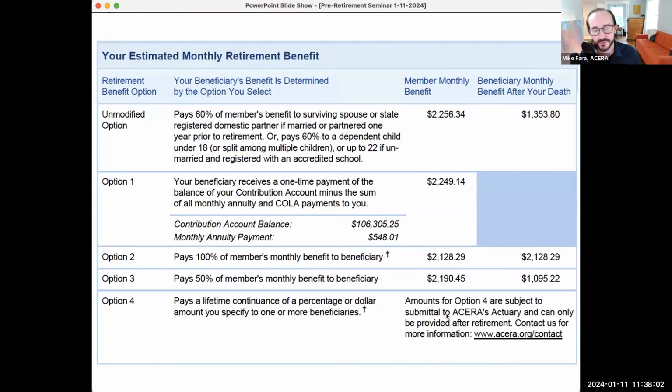Option number four, there's so many different permutations that you can do that we can't really put it in the calculator. If you want to see different scenarios for option number four, you should talk to your retirement counselor about that during counseling.